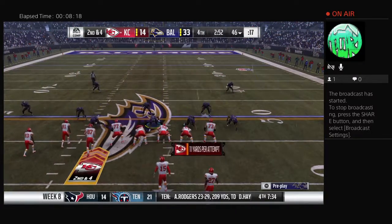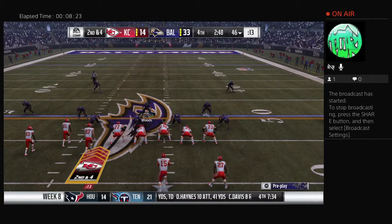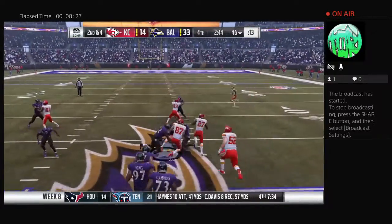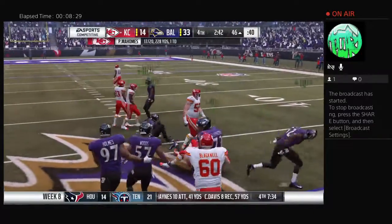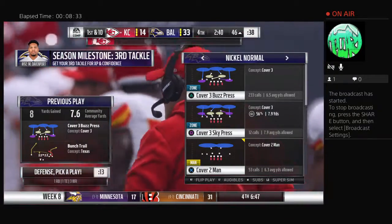Put your best cover guy on him and then change the coverages behind him throughout the game. Brackets, double, zone, man, you name it. Make sure he gets a lot of angles. The tight end Kelce has it over the middle. And he'll take it down shy of the 45 at the 46.